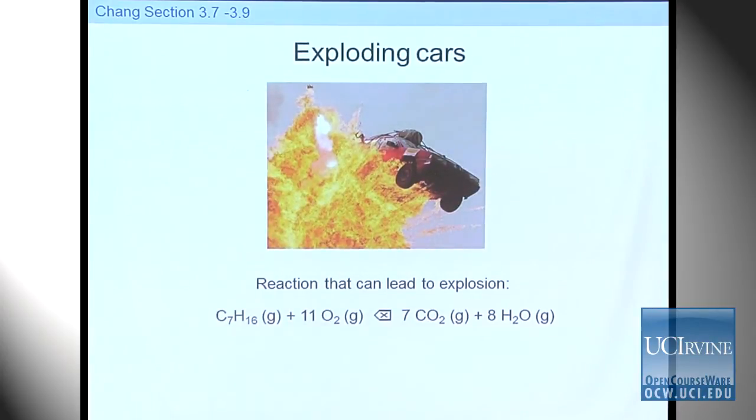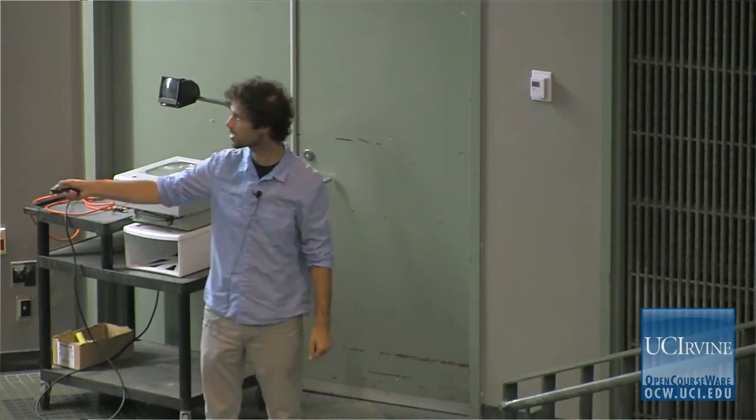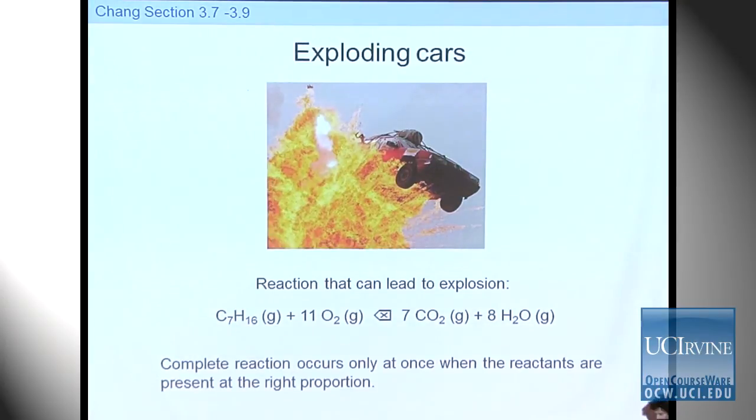So when does this explosion happen? It happens when the meeting of O2 with heptane is very efficient. If these chemicals are present in the right proportion, they can very actively react and explode. If there's not enough oxygen or not enough heptane, then the chemicals have to wait until they meet, and that slows down the process, meaning less explosive. So what I really want is for this reaction to be complete. I want the reagents to be present in the right proportions for optimum reactive conditions.